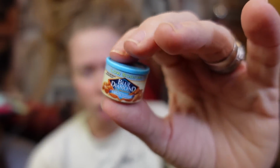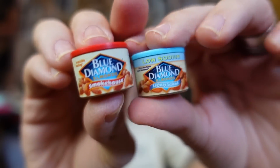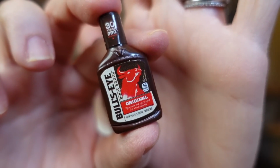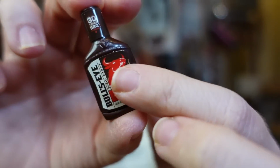I swear we've gotten this variety of Blue Diamond almonds before. There's Smokehouse or lightly salted. Oh, is this different? I don't remember ever seeing this packaging before. So it looks like a different kind of steak sauce, except this is Bullseye. Barbecue sauce, sorry, not steak sauce.